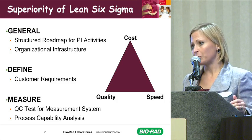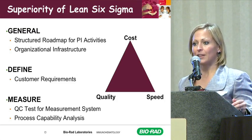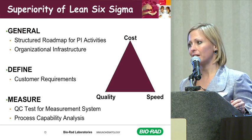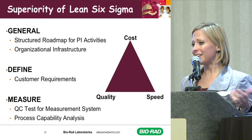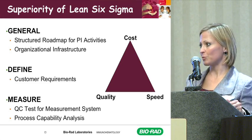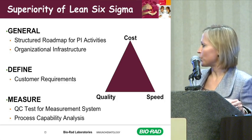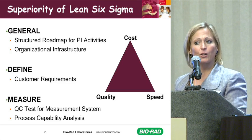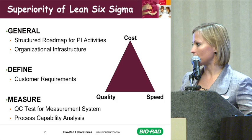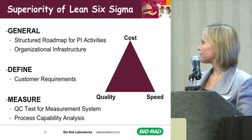I've done process improvement projects before, also, where I collect a big boatload of data to find out that what I thought I was collecting, my measurement system was off, so I had to go back and recollect that data. But it never occurred to me, hey, let's validate my measurement system, let's do a QC check. So there's a method for that. And then the process capability is really just checking how am I currently performing in my process, comparing it to what the customer's requirements are. And that's where you get the Sigma quality level, to see how you're really measuring up.